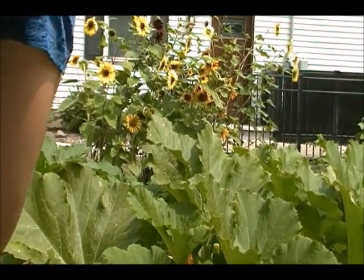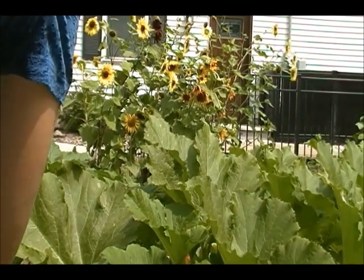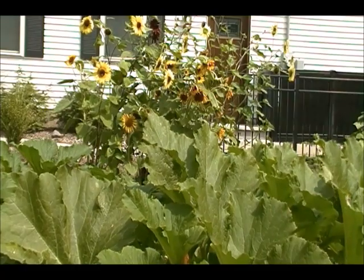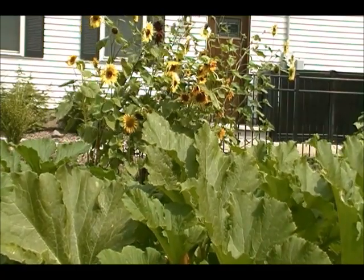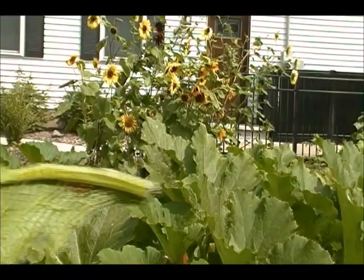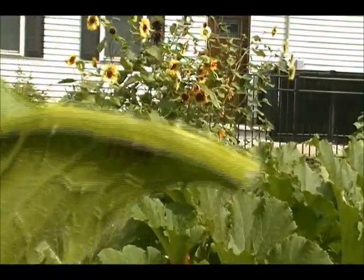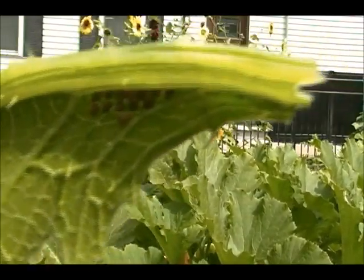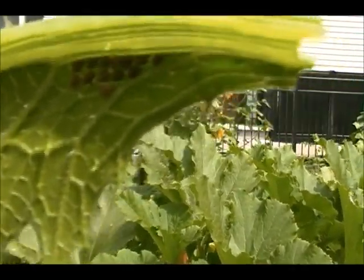But if you're interested in a natural way, a natural control for squash bugs, there's your answer. Give it a try. And I'll leave this week with a close-up of some squash bug eggs. Talk to you later.